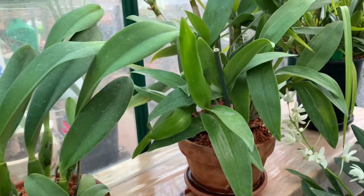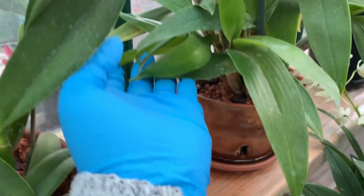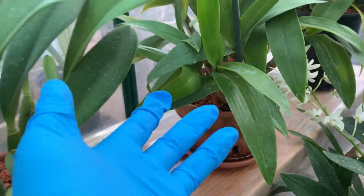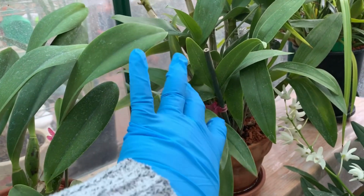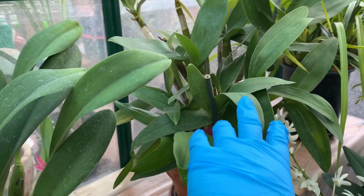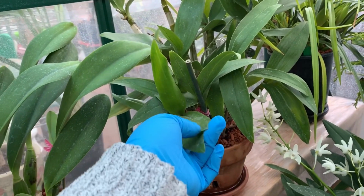And this one right here has no name tag. I probably lost it or misplaced it when I repotted it last year, so it hasn't given me any flower buds or flower spikes, so I don't remember what kind this is.